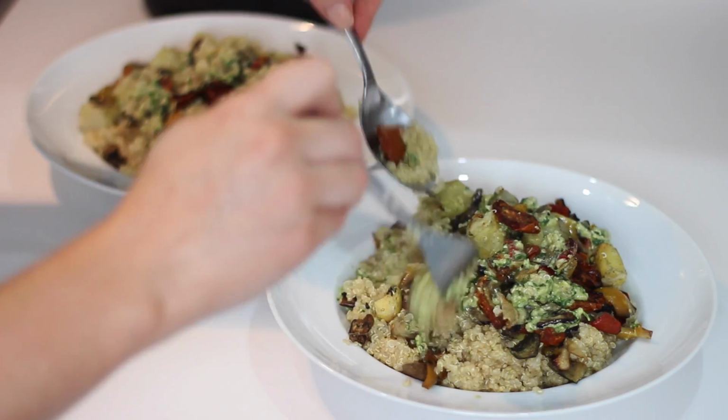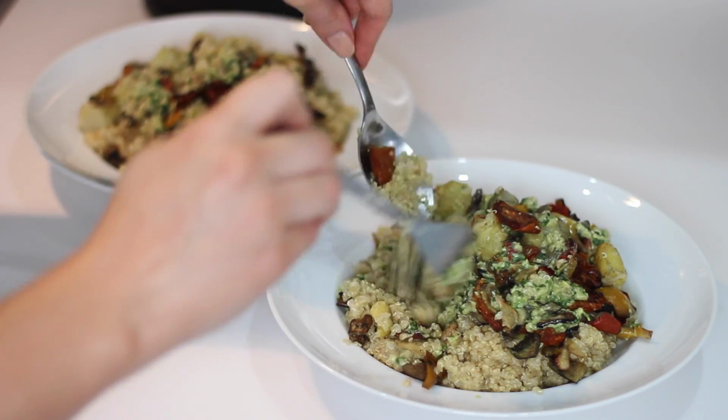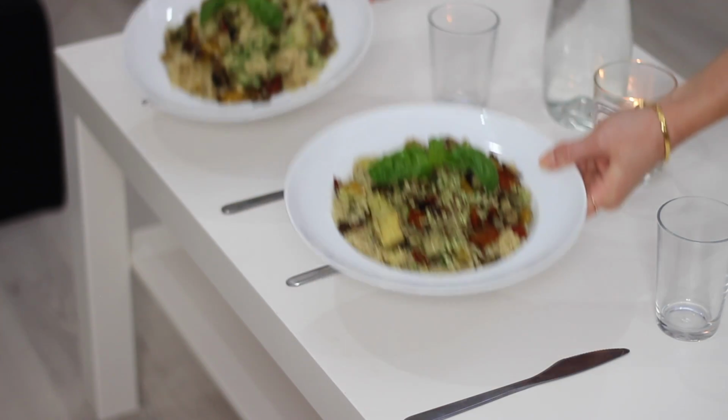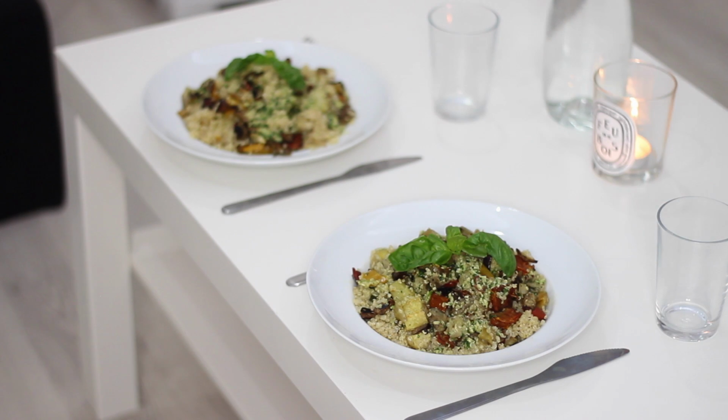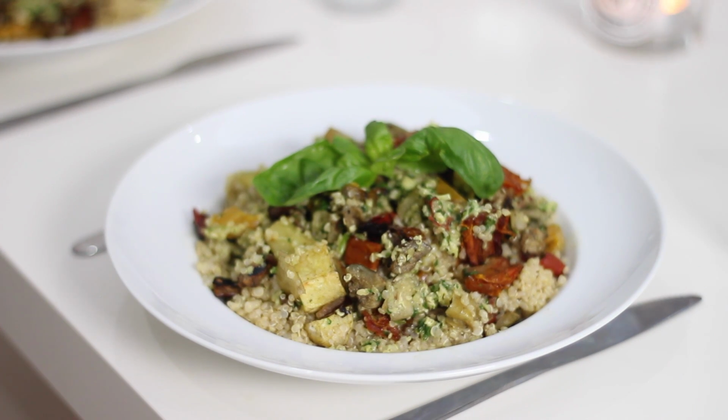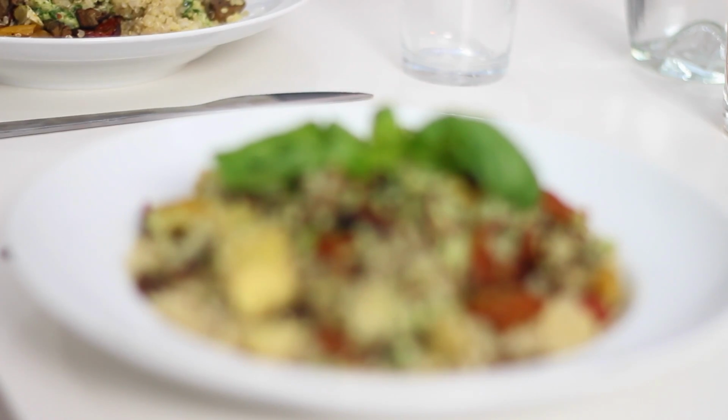I've made something similar to this before with harissa stirred through, and you could recreate this with just about any sauce you like, which makes it pretty versatile. The frozen veg I found was actually a casserole mix. It had potatoes, onion, courgette, aubergine and even some sun-dried tomato, but again you could switch up the veg you use.